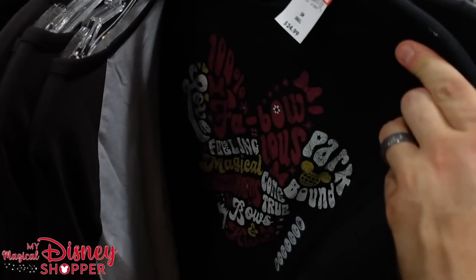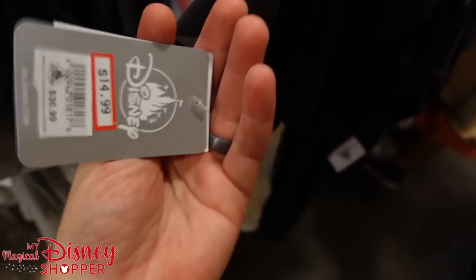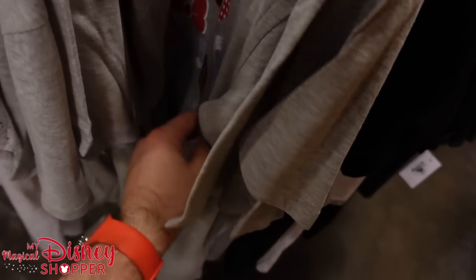So hey, look at that. We're seeing some great deals on clothing. I love that they separated this out for us. Makes it really easy to find the best deals. Here's a Spider-Man top, $14.99 for that one. Available in medium. There's more of that available in small. We have this mini top right here, available in medium and extra large. Says Minnie Mouse on it.